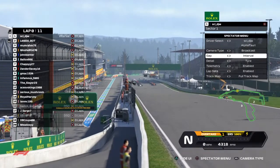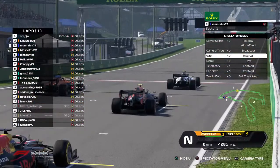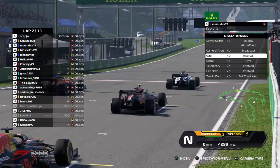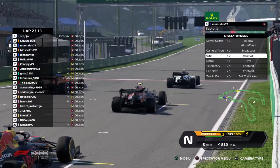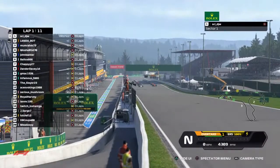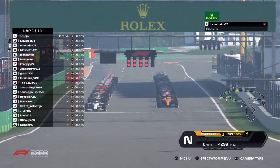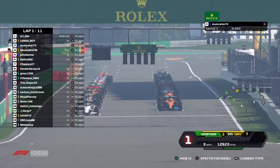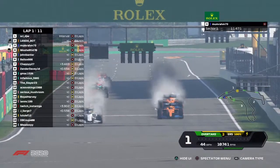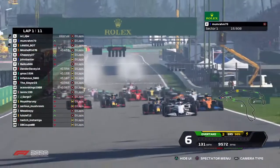As the cars are now forming up at the back, and this is not a very good camera angle, so we'll change it a bit and just wait now for the red lights to come on for the start of the Belgian Grand Prix in Scientists Reverse Grid League Tier 1. The lights are out and away we go in Spa-Francorchamps. It looks like it's been a good start from Scientists.